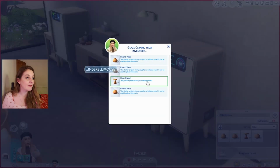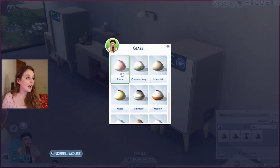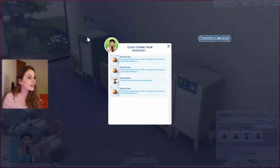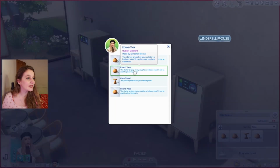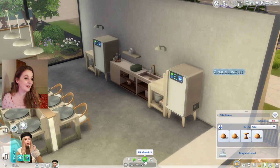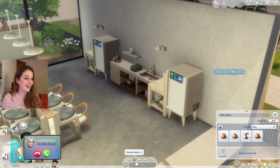Glaze ceramic from inventory, round vase. And I'm going to go with industrial for this one. Is this costing me money? I don't think it's costing me money. I think this is free, which I'm not going to complain about. Go ahead and do that.